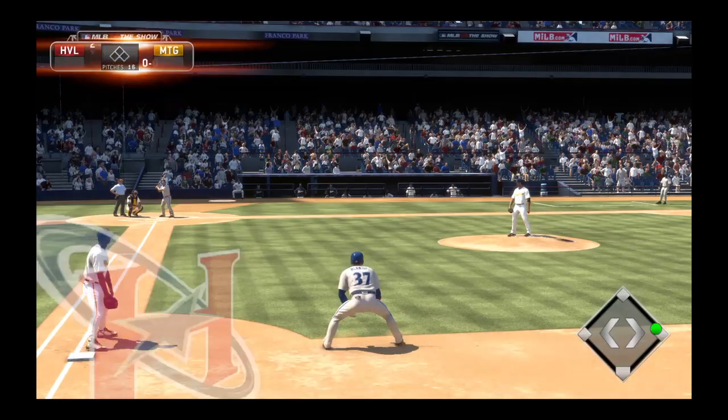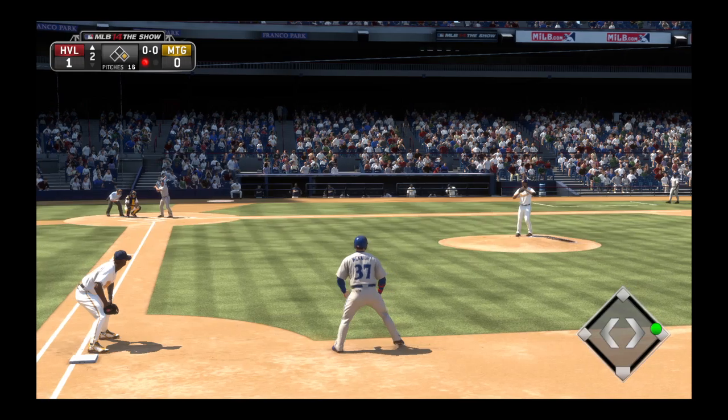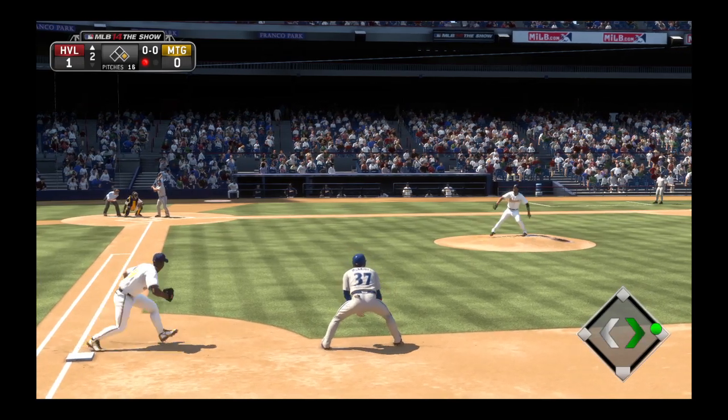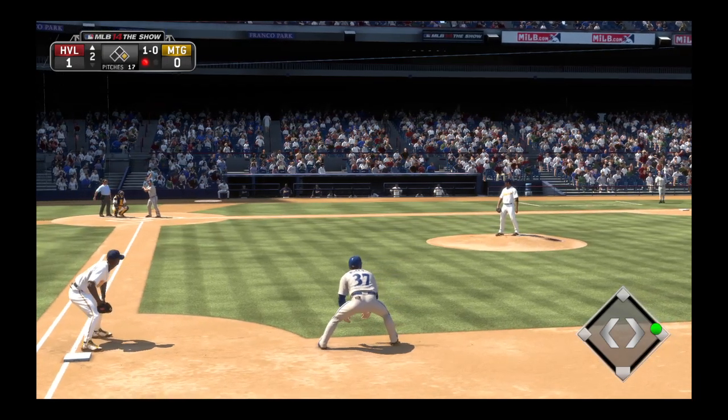Pablo Hernandez will take his first cuts here with the runner still at first and one away now. Hernandez. And he'll hold off on the slider to start the at-bat. It's ball one.